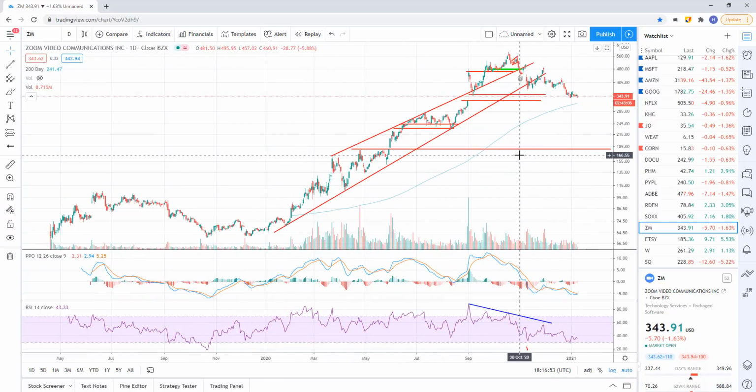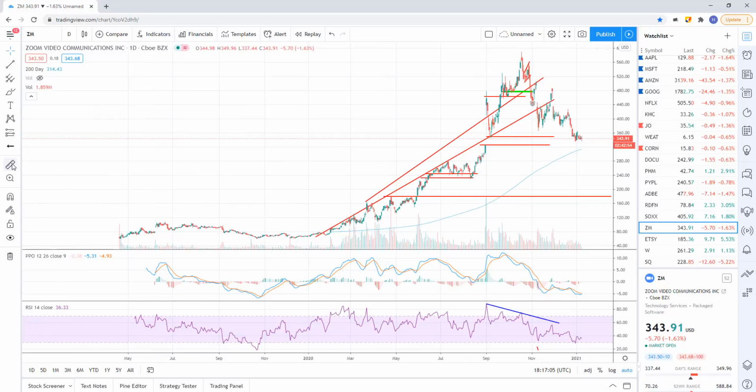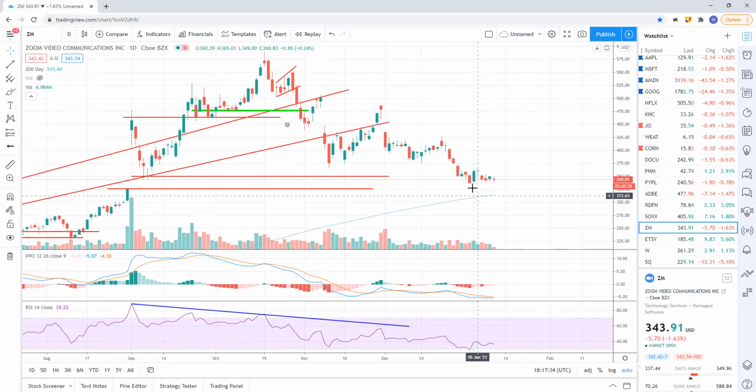I know that doesn't look like a lot compared to what it moved up. But again, I use logarithmic scaling. If I turn off the log scaling, you can see it's a little bit of a different picture. And this drop here, if you look at from the high down to where we're at, has dropped about $250. That's the same as a move from the bottom up all the way up to about right there. So you can see that this is a pretty sizable drop, and it continues to look like it wants to go lower. I don't see anything that says it's not going to.